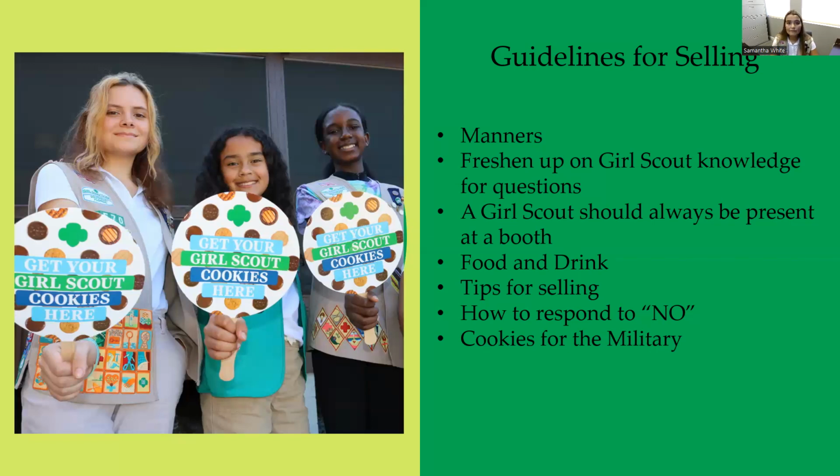However, if somebody says something like, oh, I can't eat the cookies, or I already bought so many cookies, but I would still like to support you, make sure to remind them about our Cookies for the Military program. They can donate anything from loose change to a full box of cookies and put it in the jar to help send boxes of cookies overseas to our military. So make sure you know about all these fun different aspects that they can support your sale in different ways, and just remember to have fun with it while you're selling and be polite.